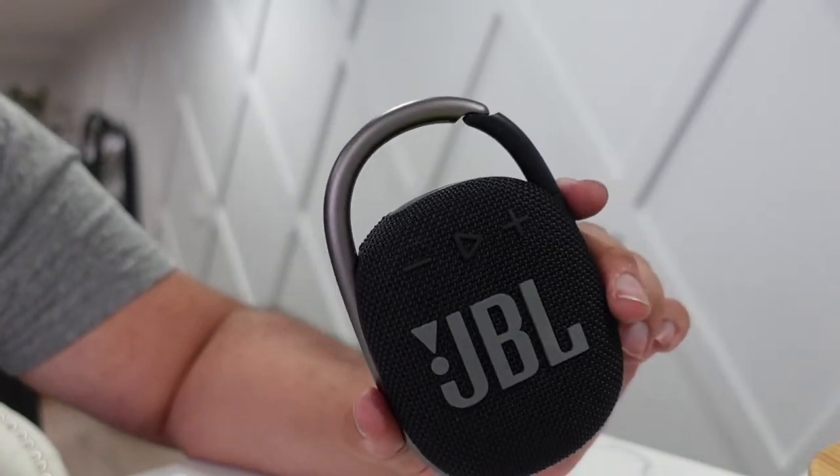Not the only JBL speaker on sale today. We also have this next one here. It's the JBL Go 3. Another portable speaker that's also waterproof and dustproof. A little bit of a different design here, so we'll show you that in just a second. And the sale price for this is actually $39.95, normally $49.95. Again, this is another awesome speaker with some great bass on here.